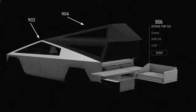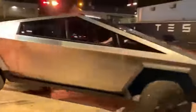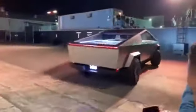The one shown on stage was a working prototype, and apparently, some people were able to get a chance to get up close and personal with the angular pickup, such as in this video from Cyber owners on YouTube. In the walk-around video, you could see that the Cybertruck prototype looks pretty battered and riddled with imperfections. There are considerable panel gaps, along with several misaligned panels, glued on sections, and damaged parts such as the exterior mirrors.